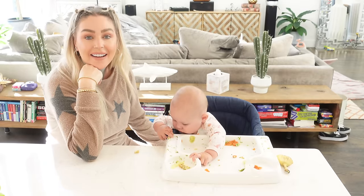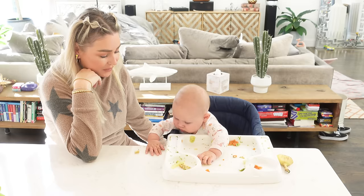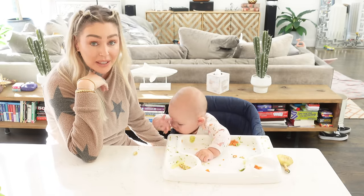I don't think this is getting any prettier over here, and she seems to be a little over it. So we're gonna clean this up while it's wet and easier to clean up.